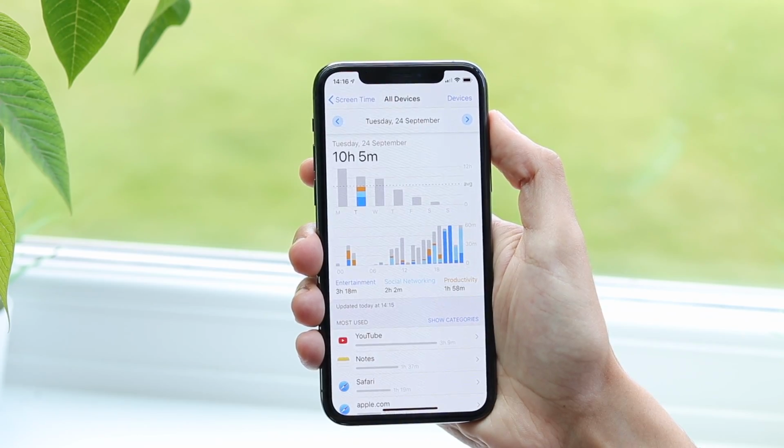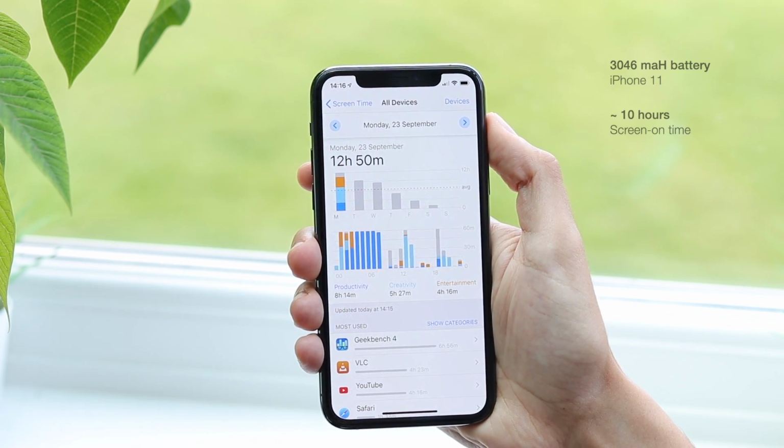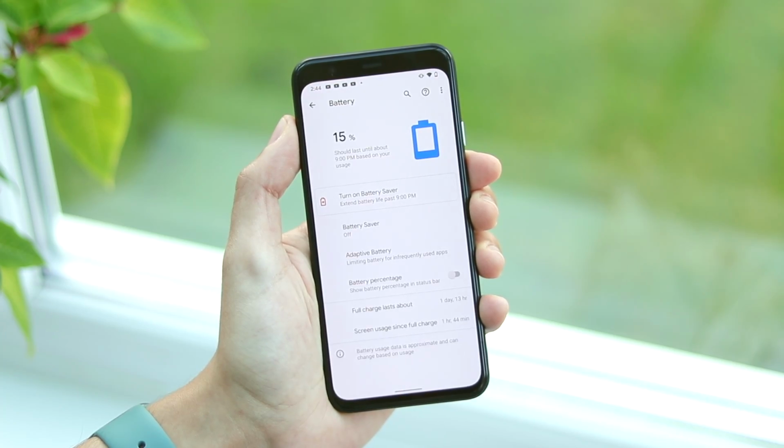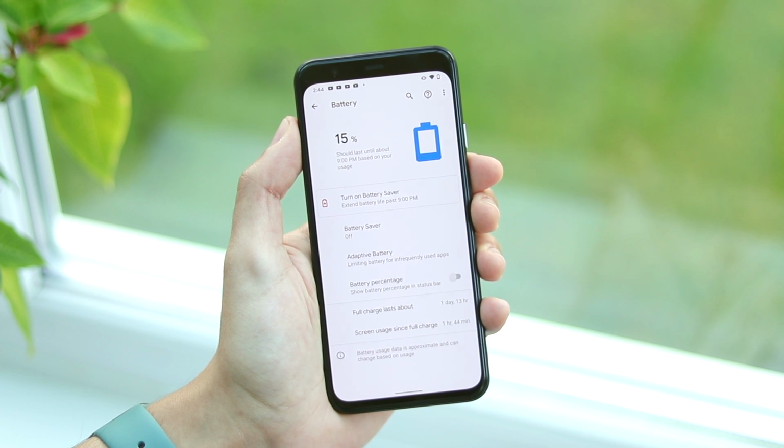To give you an idea of context, the iPhone 11 gave me around 10 hours of screen on time, and is one of the better performers for battery life for 2019 smartphones. Using the phone to its full potential, the Pixel 4 would struggle to make it through the day, and it's a shame that some of its best features are undermined by poor battery life.